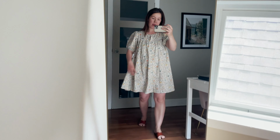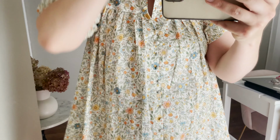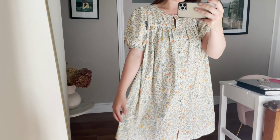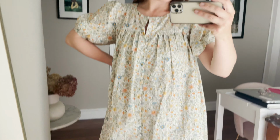This is the Oak Meadow Flora Mini Puff blouse, and goodness gracious, I just love it so much. I just did a video, I'll link it up here somewhere, where I just basically fondle all over it because I think it's so lovely. The print is absolutely beautiful.